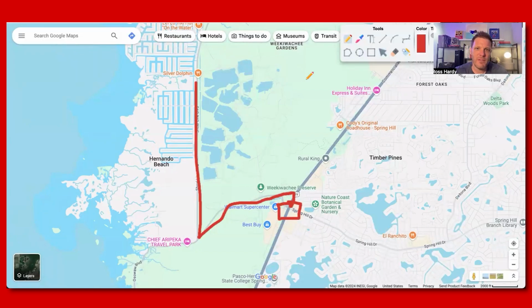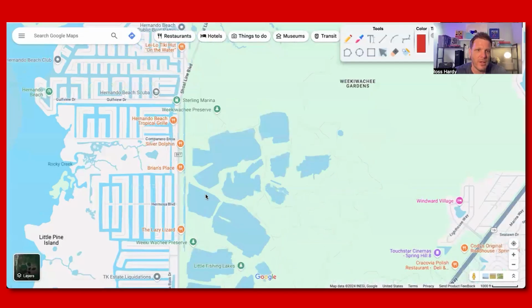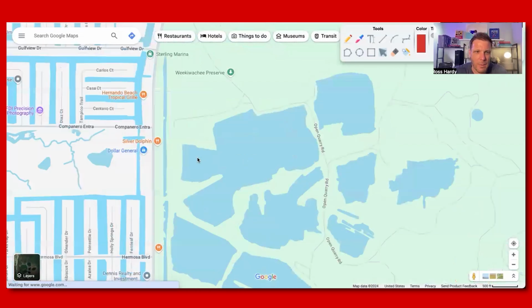So your options are going to be very short on Hernando Beach itself off of Shoreline Boulevard. There are a couple of very small stores that offer some very basic essentials. But you're not going to be able to do your weekly grocery shop down in Hernando Beach. That's just not going to happen down there.